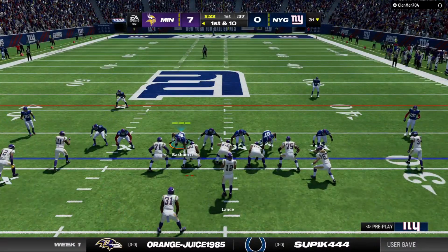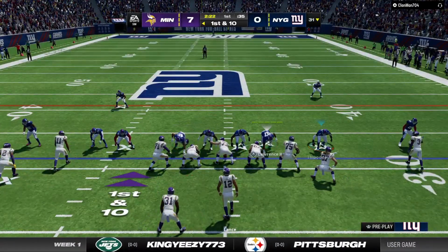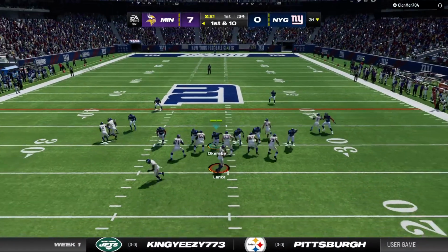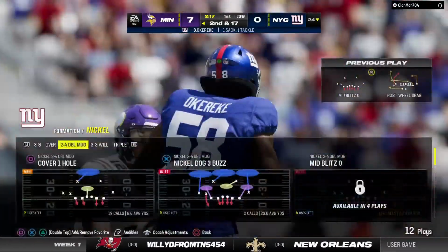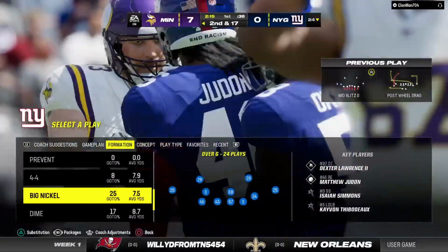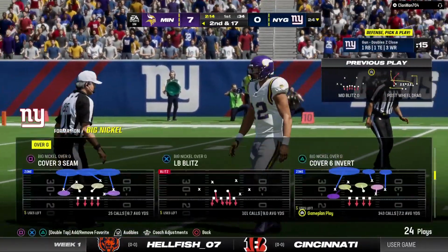Here are the Vikings now to start their next drive. Perfect start to the season on their first drive last time out, able to find the end zone. Now we'll see if they can make it 2 for 2 here in week 1. Bobby Okereke running in and bringing him down.